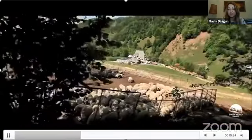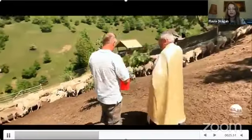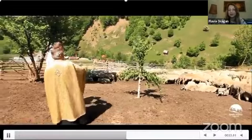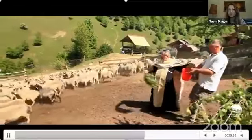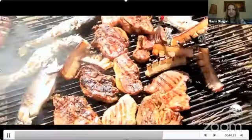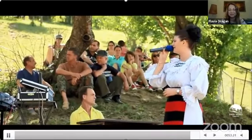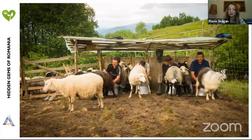Also at this festival the priest comes and gives a blessing service, and we can see him here with the same birch branches. He's blessing the animals with holy water, and he also blesses the shepherds to keep them healthy during the season. And of course, like any festival, they have different kinds of food, the barbecue, but also folk musicians and dance.